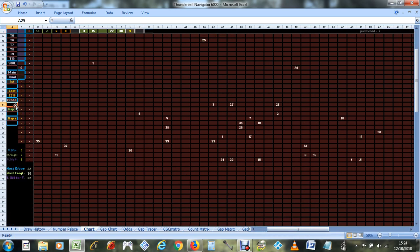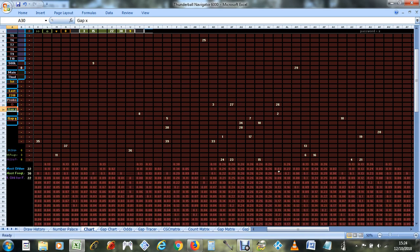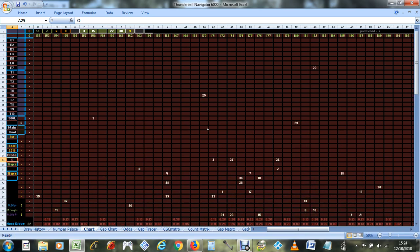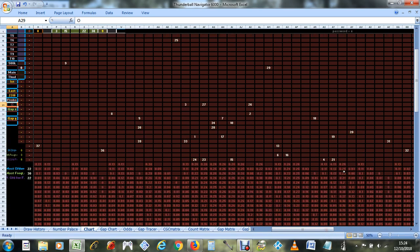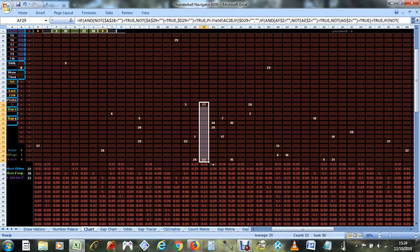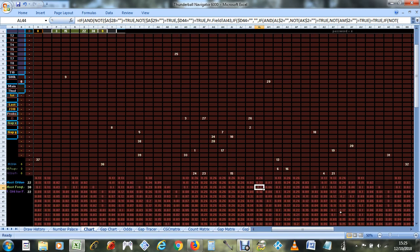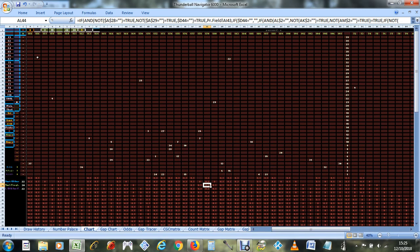I'll just show you the probability field. Now this is kind of a new thing that I've added, and it doesn't actually work out the probabilities in much depth, but what it does is basically counts how many numbers are in each column, and from that it works out the probability of a number landing in the next column in the next draw. So as you can see on this chart, the numbers are quite spread out, but we can narrow that down by eliminating some of the draws.